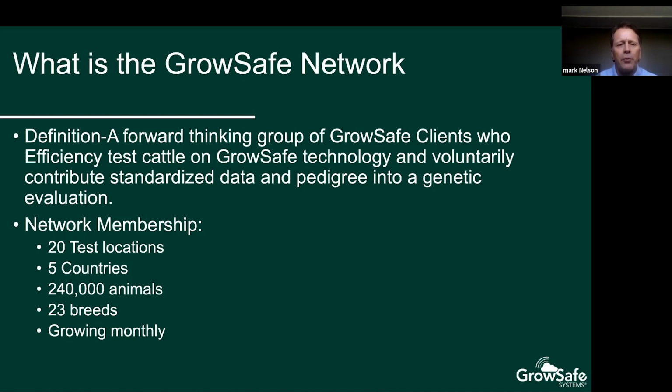The network membership right now is right at 20 locations spread across 5 countries. There are right at 250,000 cattle in the database, over 23 breeds. And the nice thing is this number is growing monthly. This is something that we've really started working hard on within GrowSafe the last couple of years, and we're really getting a lot of traction in the country, and a lot of people are being drawn to the EPDs. That's a lot of the reason we chose to make this one of our key topics on our webinars.